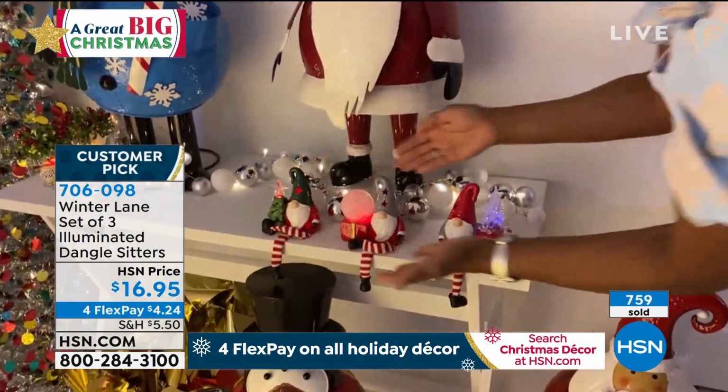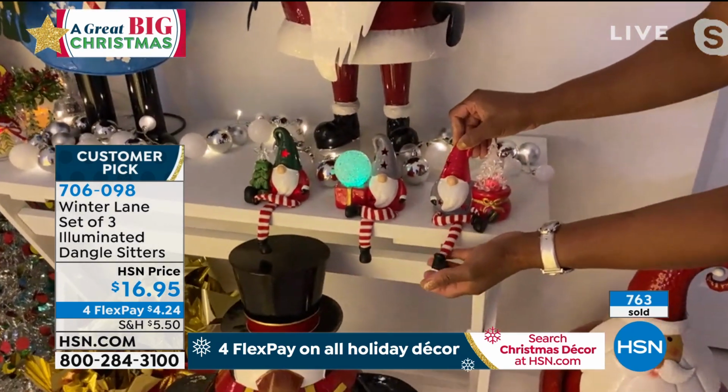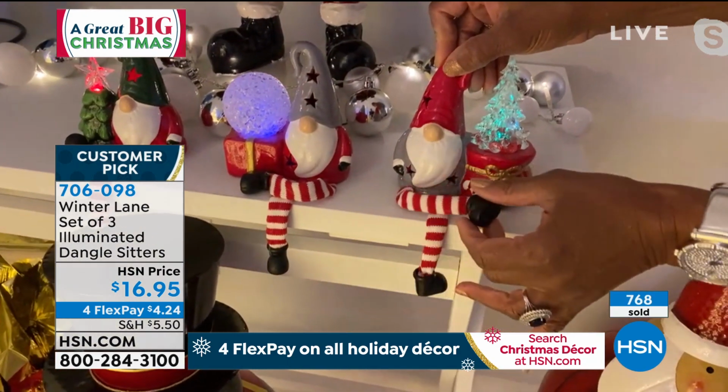But of course, I had to put his relatives at his feet. Okay, so you got to stop, Alexandra, for a moment, because I love how you have those legs crossed. That is so stinking cute. Look at the little knit legs with the black boots.